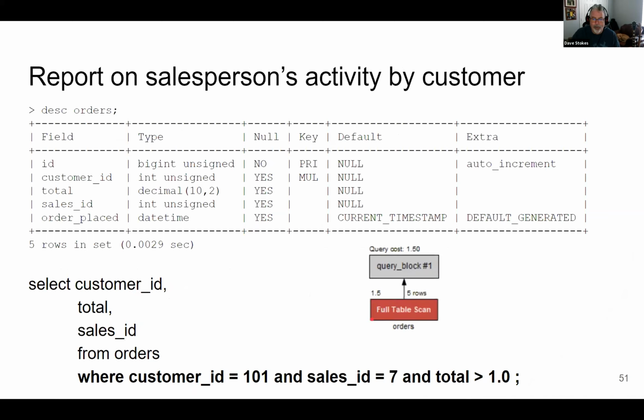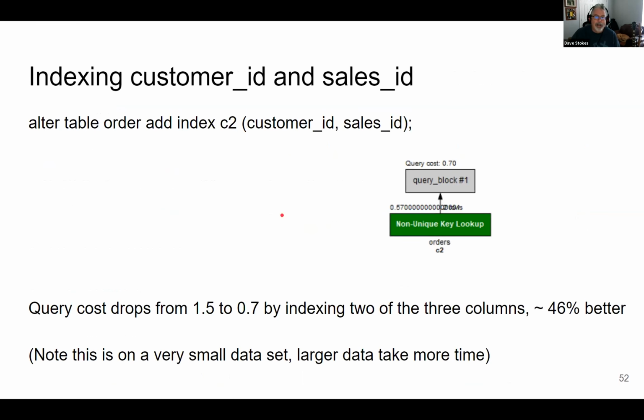And if we run this through Visual Explain, we'll see that our cost is 1.5. Now, if we index the customer ID and the sales ID, and we rerun this, the cost drops from 1.5 to 0.7. So that's 46% better. That's pretty good. Now, this is on a very small data set. With larger data sets, you'd see much more performance increase.